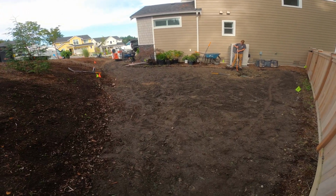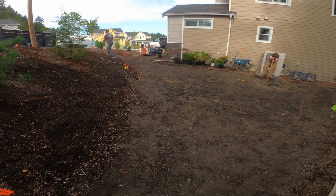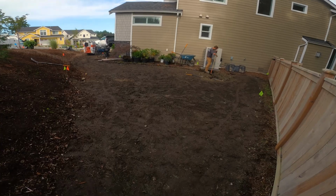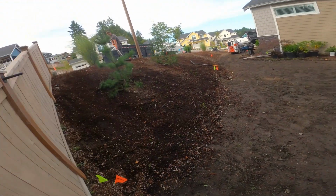We stripped out the sod. Fortunately, our sod cutter, a pass and a half in, threw a belt on us. We had to do most of this yard by hand. Luckily, we already had the side yard cut, or the backyard cut. Anyway, we got the sod all out, and so now we're just working on cleaning up the beds.